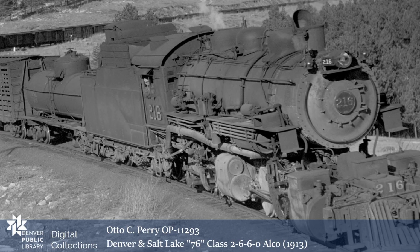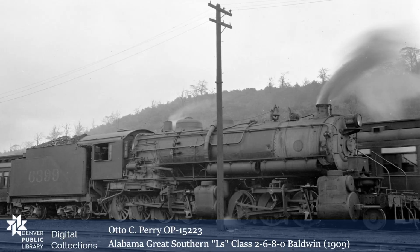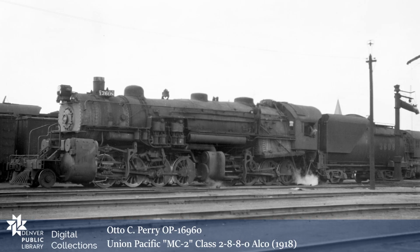We do see some trailing axle-less articulated locomotives during this time period. 2-6-6-0s from whichever road I'm now showing you a photo of. 2-6-8-0s, which tends to be a Great Northern application, but also on occasions other roads. And 2-8-8-0s, more common, such as these on the Union Pacific. Collectively, those trailing axle-less articulated wheel arrangements were nowhere near as common as the 2-6-6-2s.